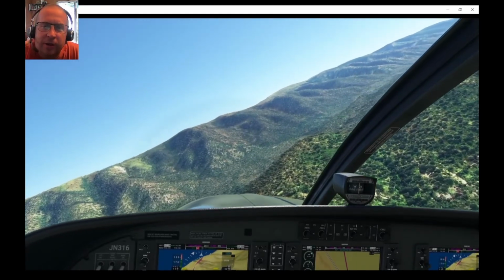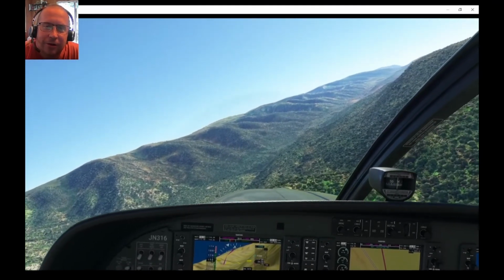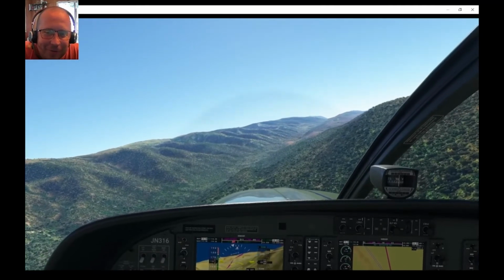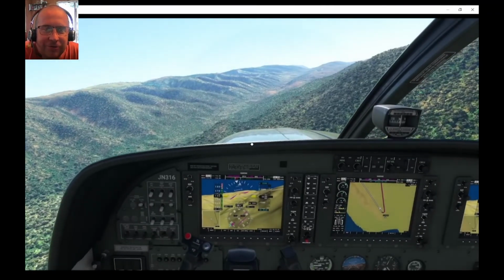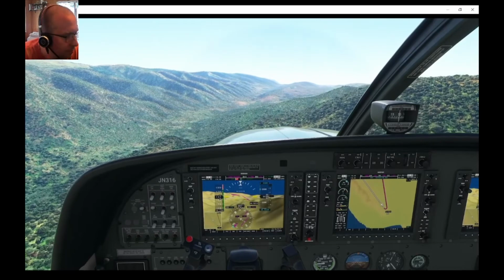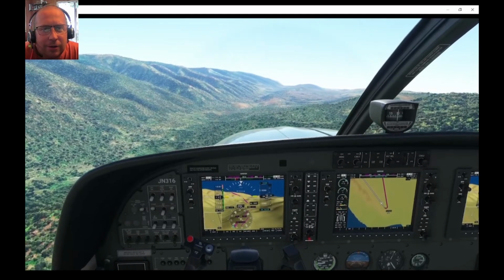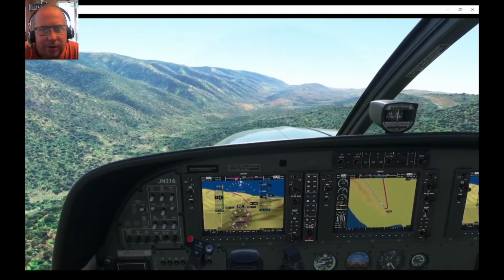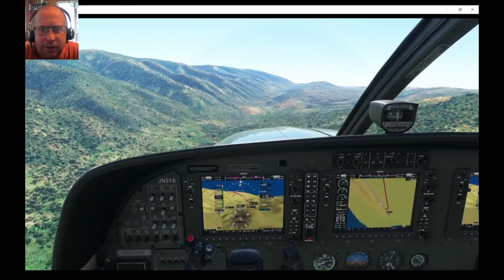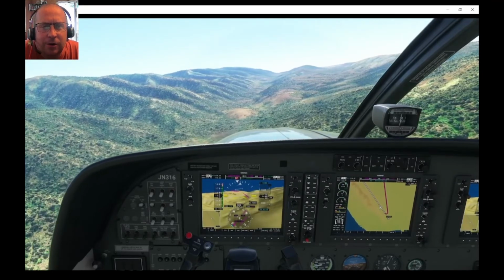So I took over manual flight because at my turn here, I didn't realize I'd be flying between a valley of the mountain peaks. And I guess the big question is, am I okay in this valley or not? Just looking at my map, as you can see. Actually, maybe either will be okay. No, I think I need to take this one over here. One a bit more to the north.